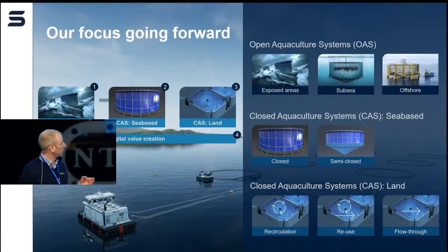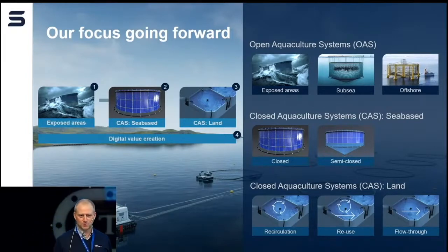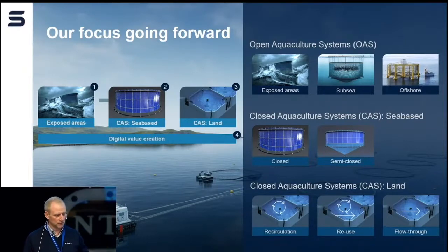And our focus going forward now is to do kind of everything. We want to do closed aquaculture, we want to continue with open aquaculture, so open pens and so on. And we want to do semi-closed, which we have done. And we want to do Subsea together with Frode and his competence hub. He's going to talk later. So these are all activities that we are working on. We are also working on offshore to assist on the installation with net designs and so on.